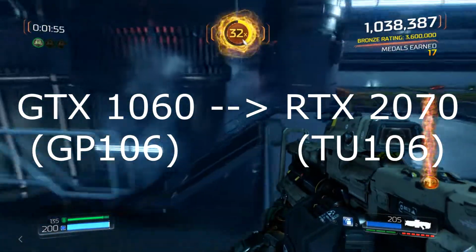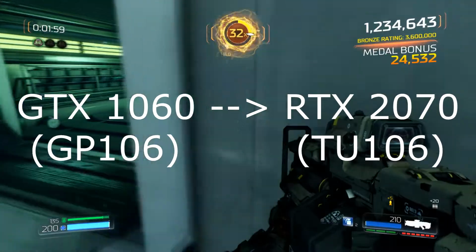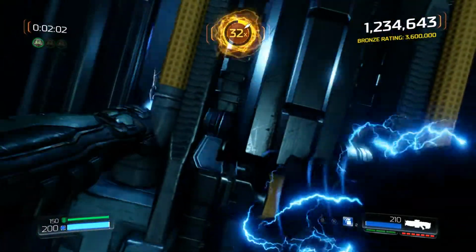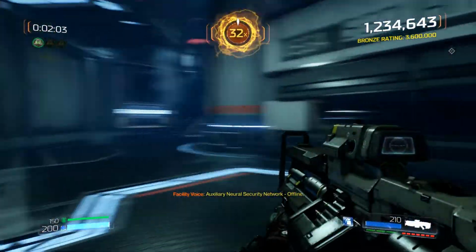The RX 480 and 580 used Polaris 10, and it competed very well against GP106, which was found in the GTX 1060. So AMD should be able to compete well against TU106. However, this time TU106 is found in the 2070.